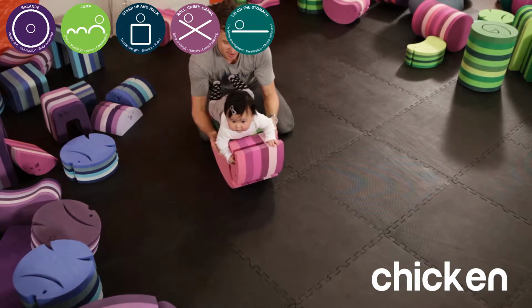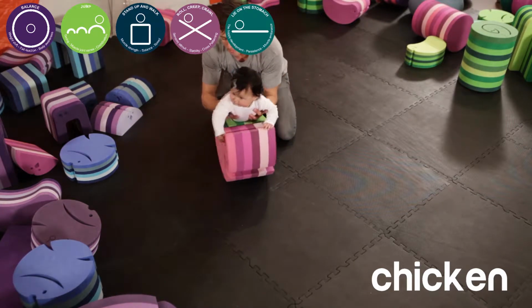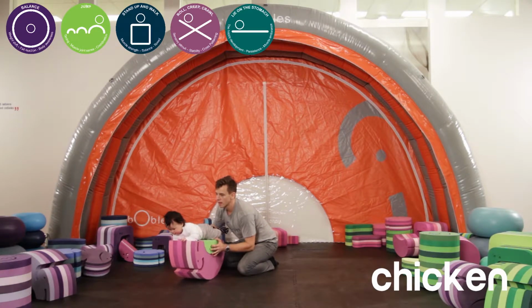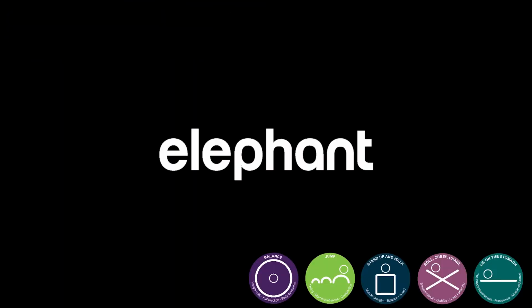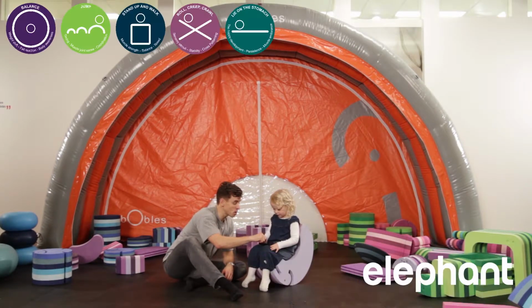If you have a chicken and an elephant, you can take the child and put them on their stomach or on their back and lay them rocking back and forth, again stimulating their balance and making sure that they're getting a stronger neck. Many of the tumbling furniture can be used in different combinations, making it even more fun to play with.